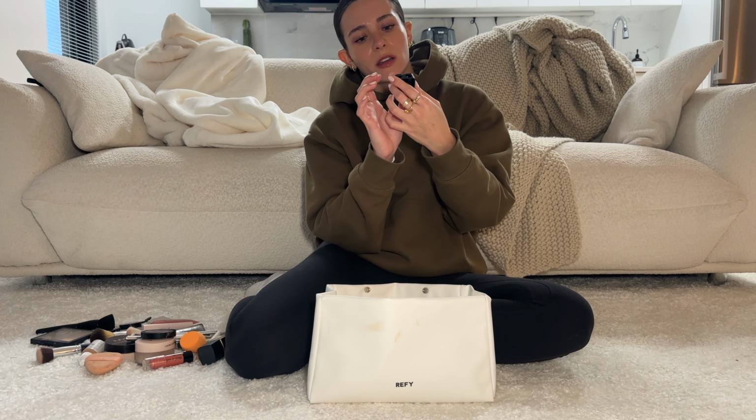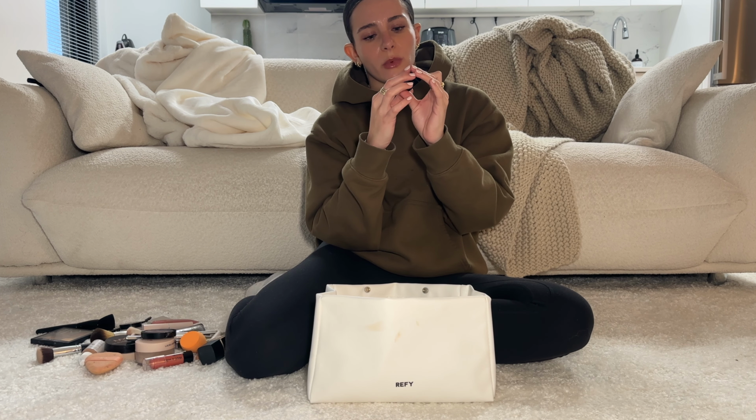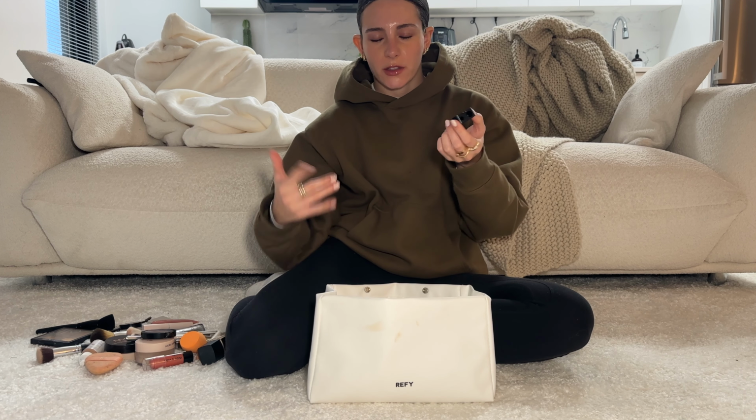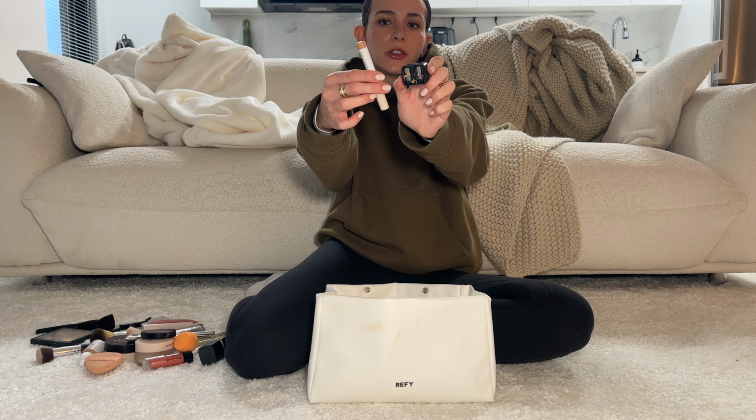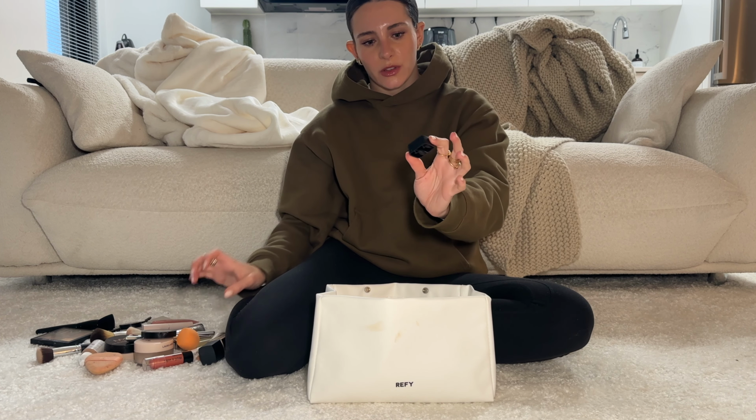Here is the sharpener that I use for all the products that I do have to sharpen. Honestly, I think I stole this from my mom. I don't even know where I got this. This has been passed around through all my makeup bags for as long as I can remember, but I use the bigger side of it for the Jones Road face pencils, and then I'll use the smaller side for lip liners and stuff.